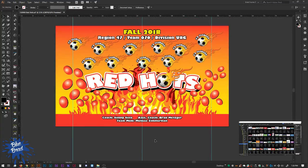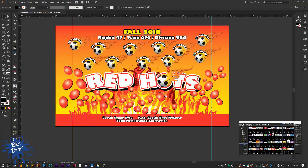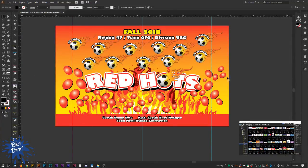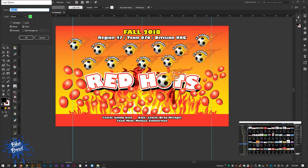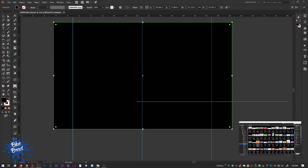Alright, so now I'm going to save this on top of itself again. The reason why I do this is because I'm checking to make sure I turned on the proof preview. First thing I'm going to do is mark, then proof. Making two layers. My proof layer, I'm going to put a proof border around here.